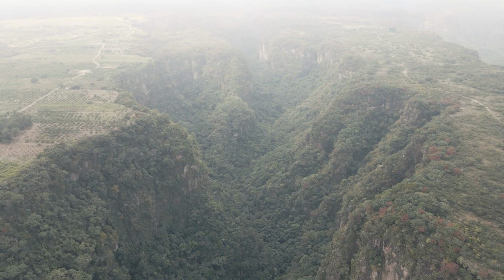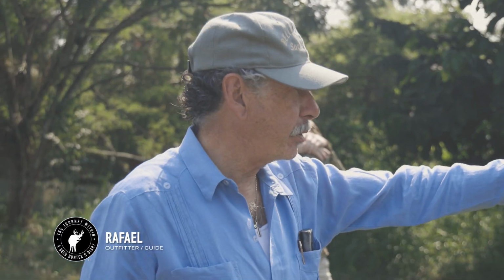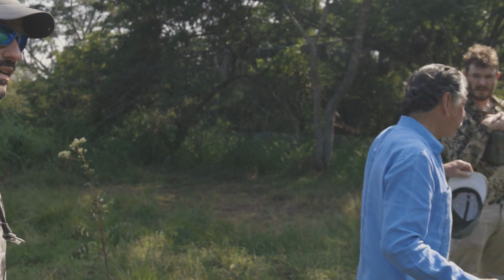Distance between 100 and 120 yards. Okay, here's 30 meters, roughly 32 yards. Can I shoot at 100? Yeah. All right, vamos a ponerlo a 100 metros.